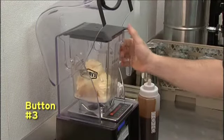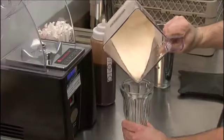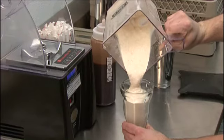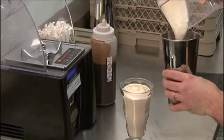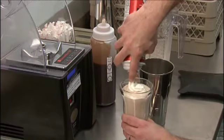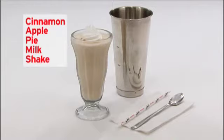Blend the milkshake using button number 3. Pour the milkshake into the sundae glass up to 3/4 of an inch from the top. Pour the extra shake into a malt tin. Top the milkshake with a rosette of whipped cream. Serve with a napkin, iced tea spoon, and a milkshake straw.